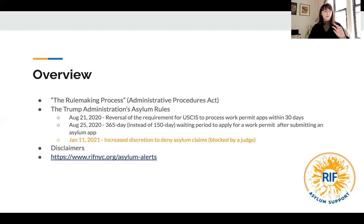That rule, it was huge, but generally it aimed at just increasing the discretion of asylum officers and immigration court judges to deny asylum claims for a variety of reasons. But again, this was blocked by a judge. I've put it here in orange, I'm not going to talk about it because it was blocked, but I know some of you may be thinking about it and wondering why I'm not going to bring it up. So just wanted to raise that here.